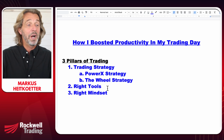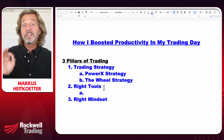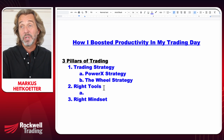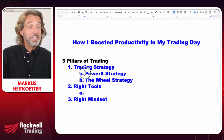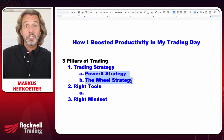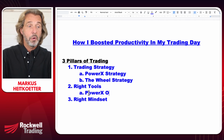Anyhow, regarding the right tools, this is super important, and I didn't find the right tools. I've used a lot of tools over the years, and at some point I decided to develop my own software tools to help me trade these two strategies that we have here in the most efficient way. And so for me, the right tool is the PowerX Optimizer.